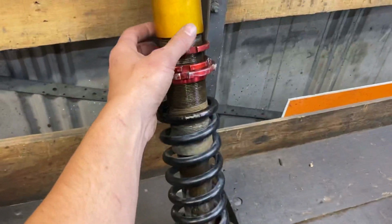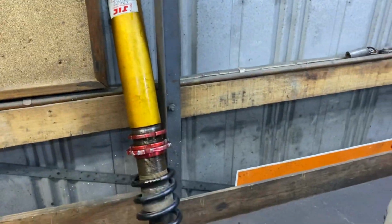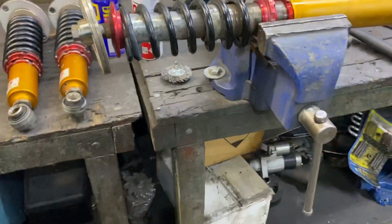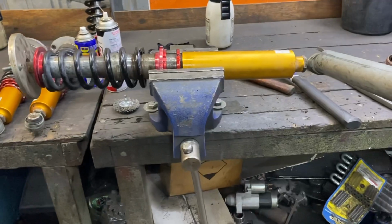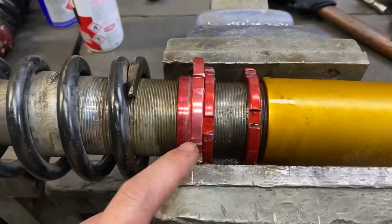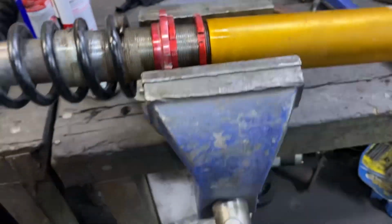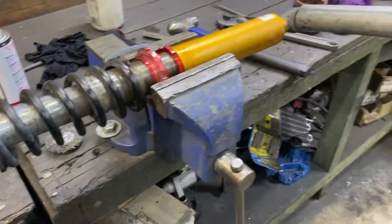I'm struggling to get this base plate loose here. I've even pulled out the eyelet to spray some CRC and some WD-40 up there. I've got this one currently in the vise trying to do it. I'm not a big fan of clamping it on the locking rings, but in this case, I kind of have to do it.